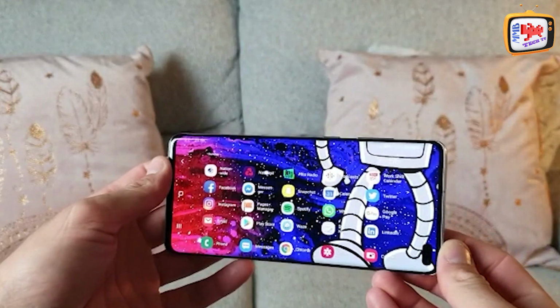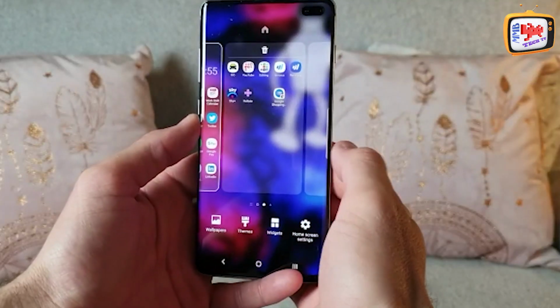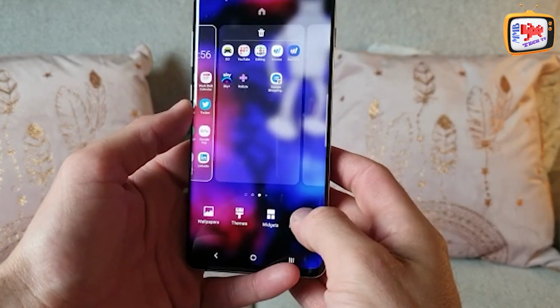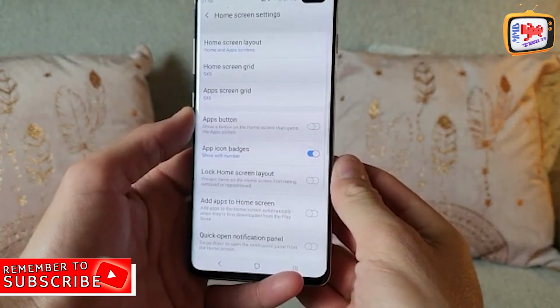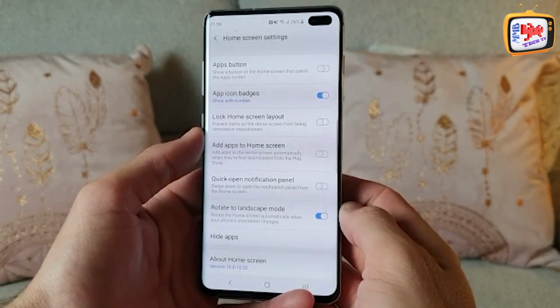But without further ado, let's dig straight in and have a look what I think comes in at number 5. At number 5 is landscape mode. Did you know that you can use the home screen in landscape mode? If you long press on the home screen, then home screen settings, simply scroll down and you'll see the rotate to landscape mode. Simply check the box and it's done.